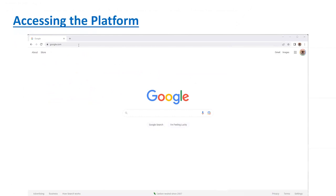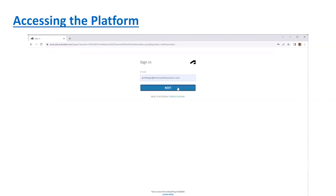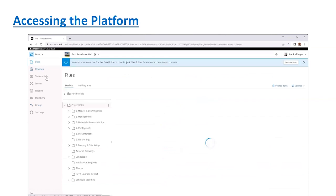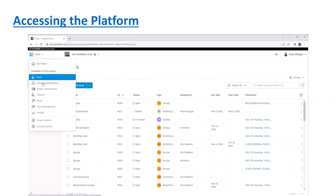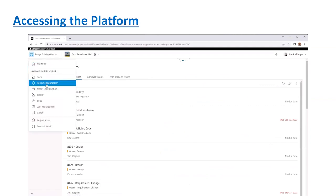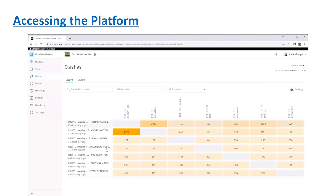I want to show you how to access the platform fairly quickly. To access Autodesk Construction Cloud for Docs, you just go to acc.autodesk.com and sign in with your credentials here. You can go to Docs. If you have access, if you purchased a license for Docs, or with Design Collaboration, it will show you automatically. You see some other ones like Build, and this is a little bit different. If you have a Build license, then you can access it there, and other licenses too. Same thing with Model Coordination and Design Collaboration. You can see it here.